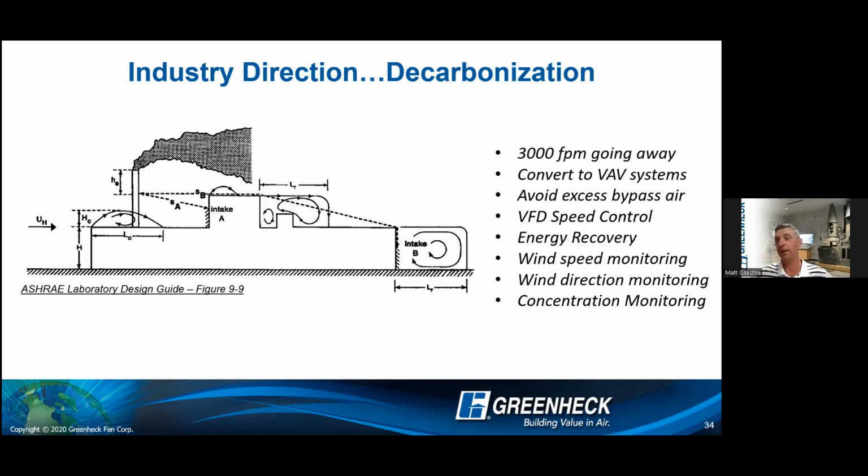The 3,000 feet per minute, I say going away. It's gone. If you look at ANSI Z9.5, and again, that's coming down to maybe you don't need 3,000 feet per minute. Maybe your system allows you to go to 2,500, and that can save some energy. But ultimately, we want it to be safe. I talked about the conversion to variable air volume systems, which is great. Less air out as I shut these sashes means less air in that has to be heated, cooled, humidified. Huge energy savings for the lab owners in that particular case.